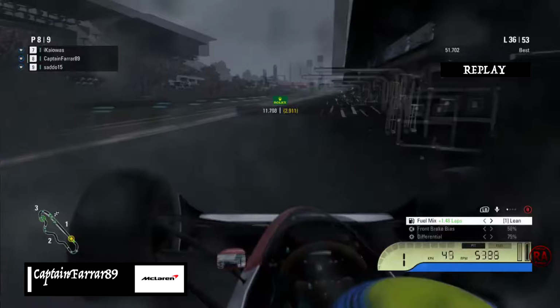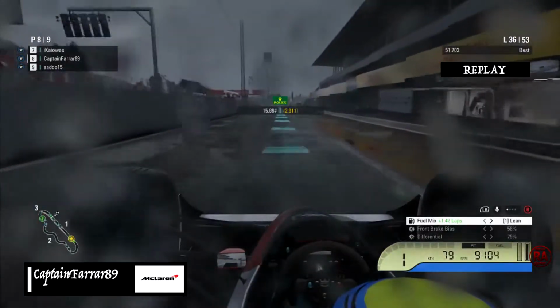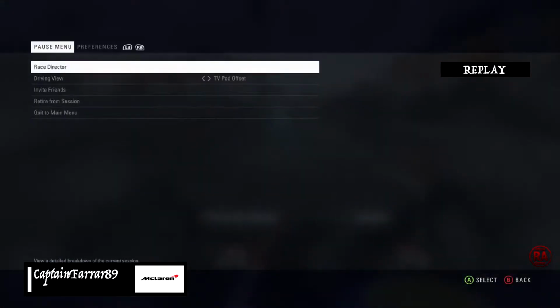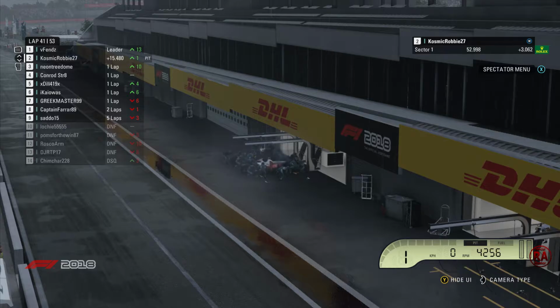I think it's like lap 37 for the leaders anyway, but away he goes. Nice stop. Now, I think he should be okay. Well, everything was going all right at this point, but unfortunately, he actually gets an Xbox update at the worst time, which is really unfortunate.